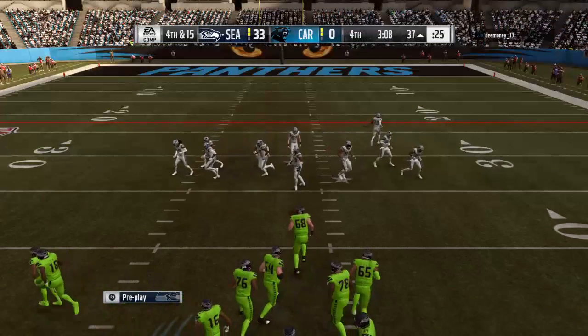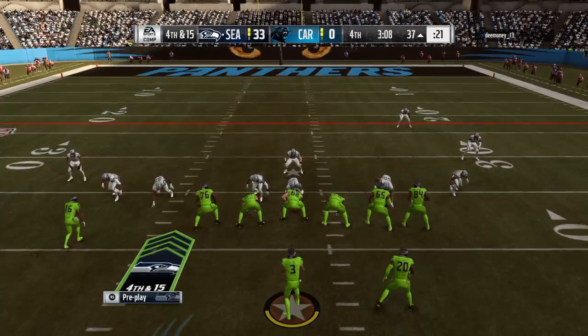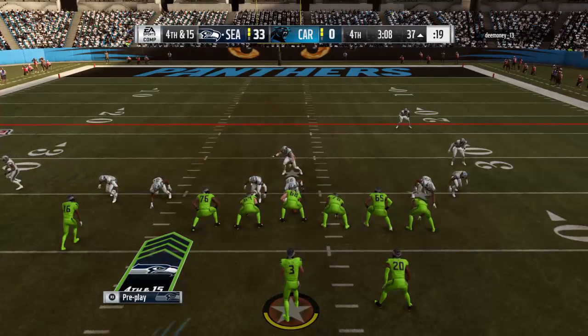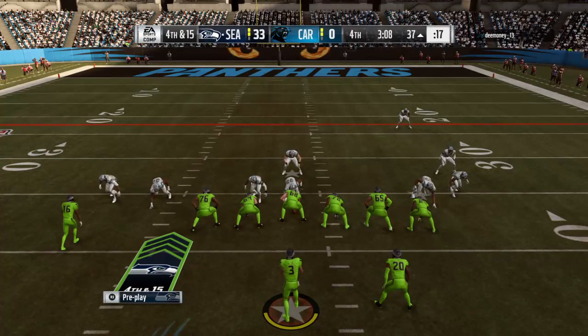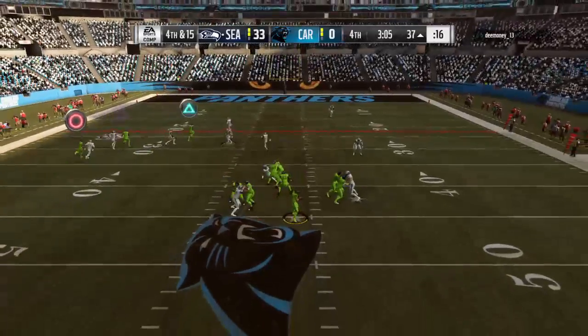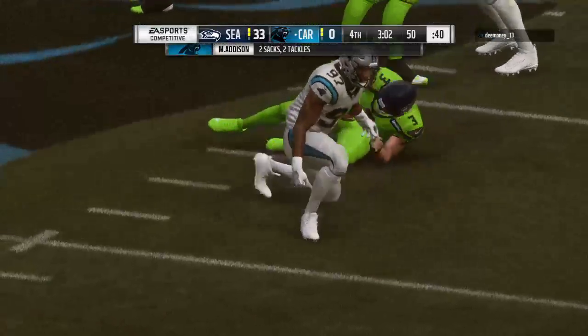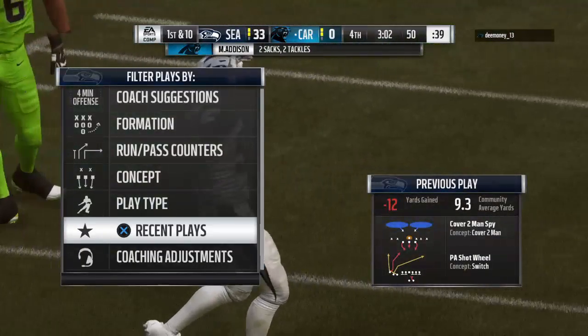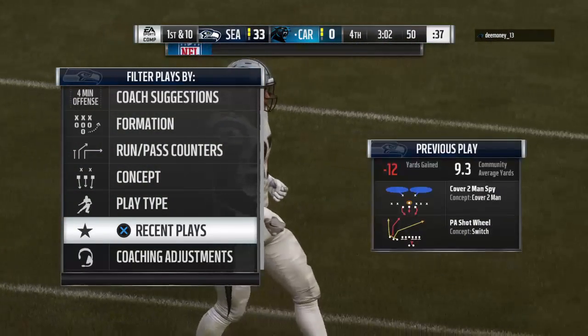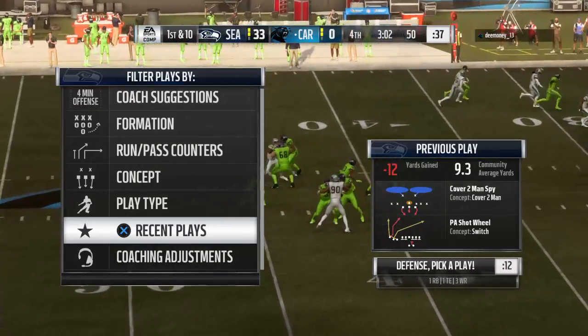So 4th and 15, but the offense is staying out there to go for it. They'll try and throw for it with Wilson. Oh, the pressure too great, and he goes down once more. Mario Addison in there to get him his 2nd sack now of the afternoon.